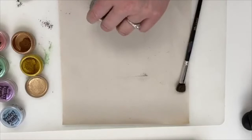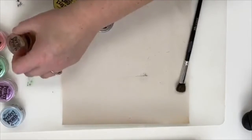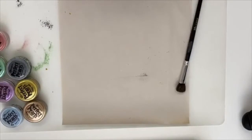You didn't know there were metallics. Yeah, so we have some great metallic colors, some perfect gold and pewter. There's copper. There's lots of different color options, and they're all that beautiful pearlescent shimmer, so really pretty.